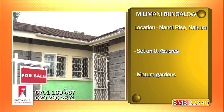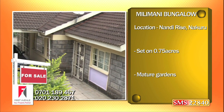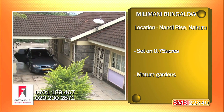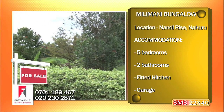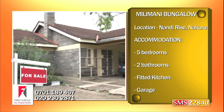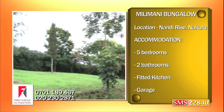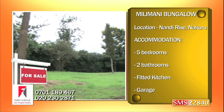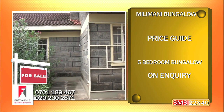A large bungalow in the heart of Milimani residential estate on Nandi Rise, Nakuru, set on 0.75 acres with mature gardens. Accommodation includes 5 bedrooms with 2 bathrooms, master bedroom ensuite, fitted kitchen cabinets with great finishes, garage for 2 vehicles, and DSQ for 2. Price on inquiry.